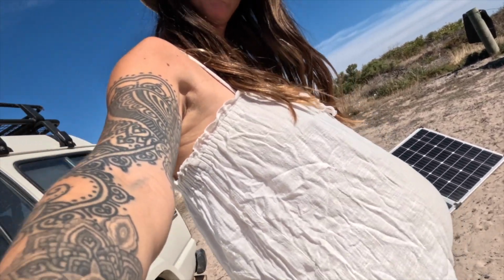One of the main things that's been happening behind the scenes is I have a bump. I'm about 6 months pregnant, so very exciting. Obviously big changes coming our way. But yeah, here we are in South Australia.